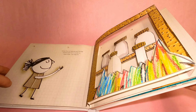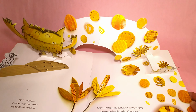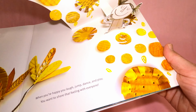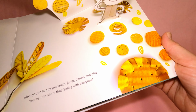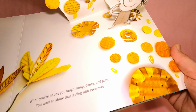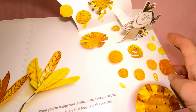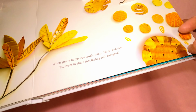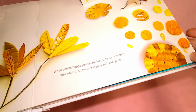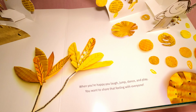One of the things I love so much about this particular story is that if you look really closely at the illustrations, you can see that the artist photographed work that was actually made out of other things. Here you can see a piece of cardboard cut into a spiral. This is also cardboard with holes poked into it, probably with a pencil. We can see pieces with text, like newspaper or book pages.